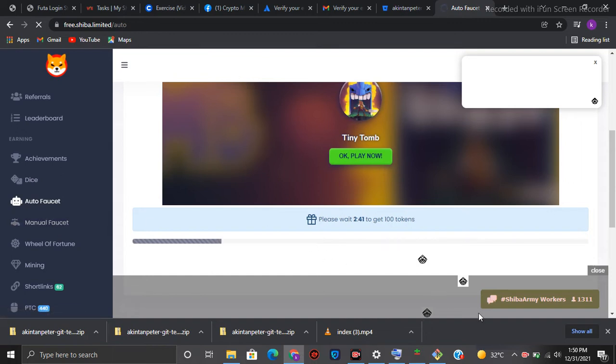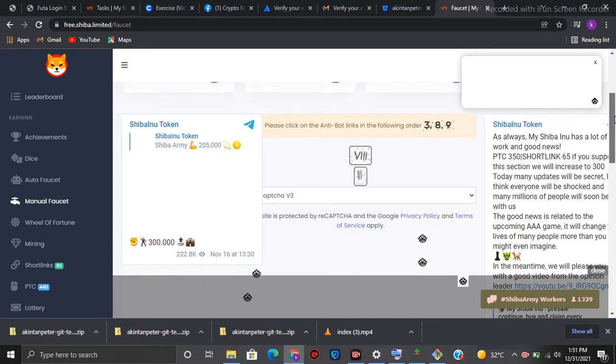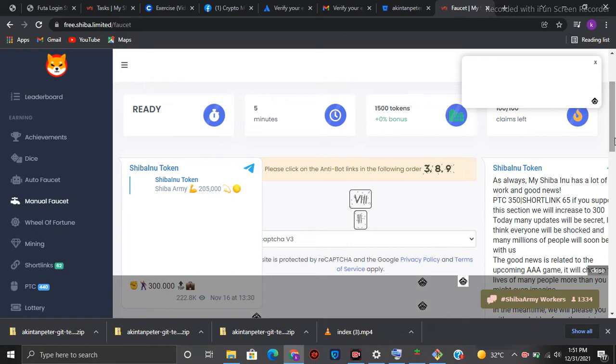So let's go to the manual faucet now. I'm able to click the manual faucet. Let's wait till it loads. So guys, now this is the manual faucet. What does it say? It says ready in 5 minutes, and what I'll get is 1,500 tokens. This is claim. This claim means that I can claim this 100 times every day. If you are able to claim 1,500 tokens 100 times every day, that's around 150,000 tokens, 150 Shiba Inu.